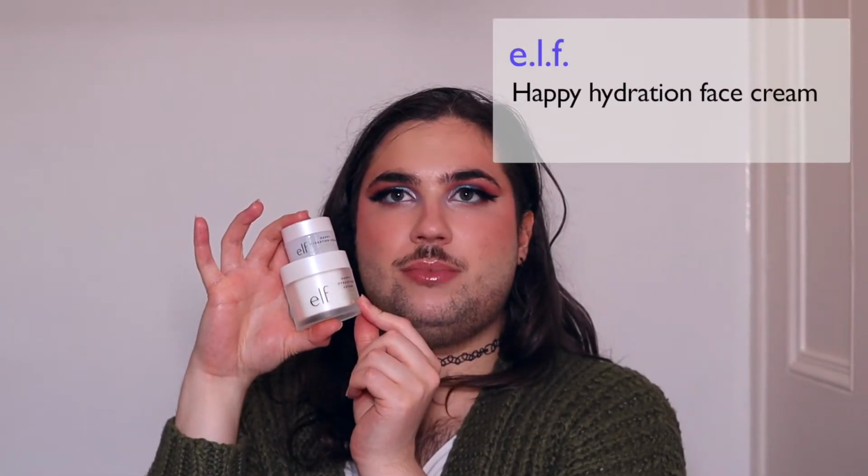Next moisturizer, the e.l.f. Happy Hydration Cream. Well, this smells like vanilla. I really enjoy this. It's similar to the Holy Hydration one, except I would say it's a little bit more moisturizing. So it has cannabis sativa as its main moisturizing ingredient. And I think it's the second ingredient, which means it's very high in concentration.